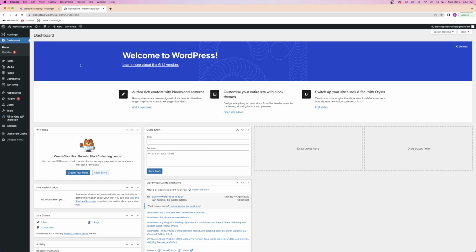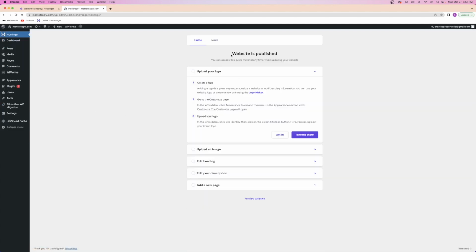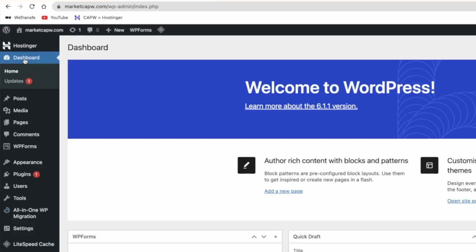Now, if you're taken to any other page inside of your WordPress dashboard, like maybe you show up in a post like this, or maybe you show up in the Hostinger tab so it looks like this, your website is published, that's perfectly fine. Over here on the left-hand side, click on Dashboard, and it's going to take you to the same page.